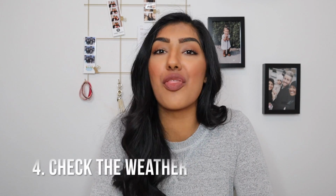Number 4 is to check the weather on where you're going. Now, I always do this a week before I go on my trip, because it's really helpful to find out, hey, what's the weather going to be like? Do I need to bring a thicker jacket? Do I need to bring different pants, or can I wear shorts? It's just really helpful to know, and then that also saves you time and saves you room on packing what clothes you're going to be bringing.